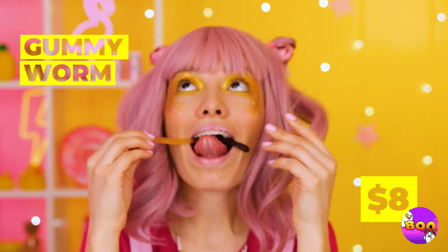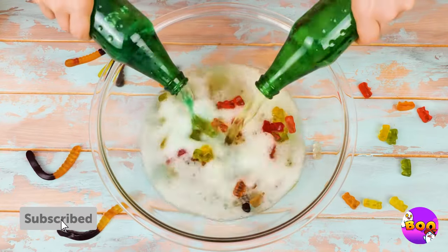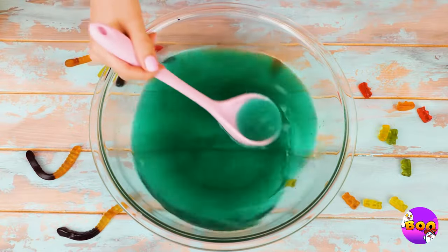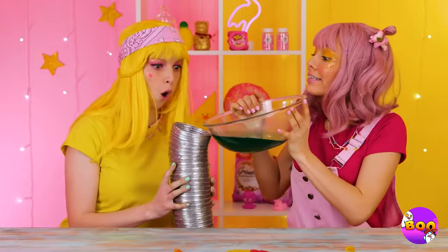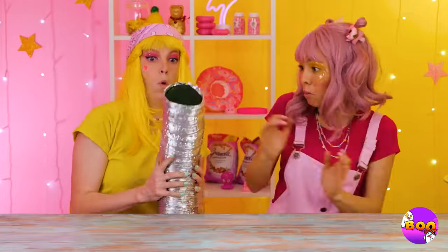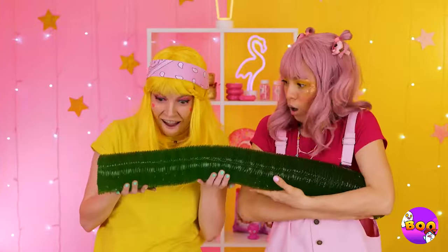Oh, yummy, gummy worms. Oh, is the brown part cola flavored? And speaking of soda, I just love green soda. And look at how quickly everything dissolves. Whoa, is that a solid slinky? Ooh. Isn't everything just gonna spill out? Oh, never mind. Now it's just one big gummy.